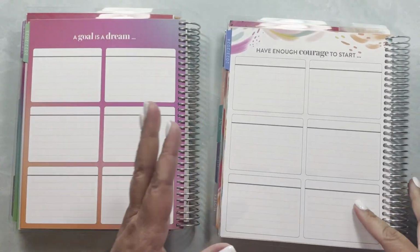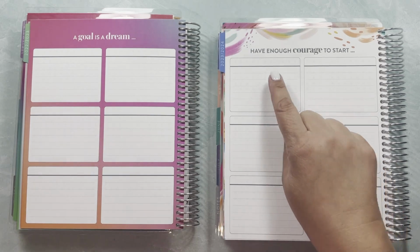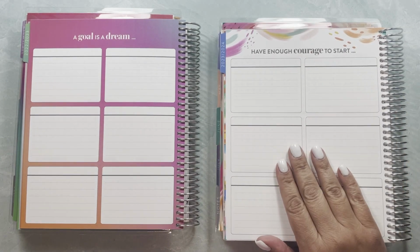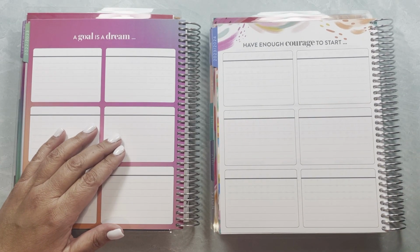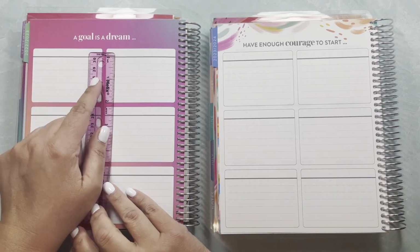That's what I use this section for. So I am going to set up this section as well, and you'll see, because I do offer the scripts with all the colors over here. I do have a ruler, not the most beautiful ruler, but good enough, right?